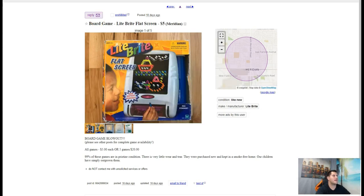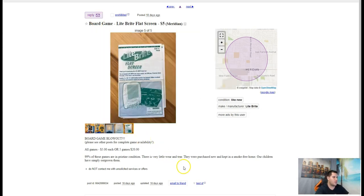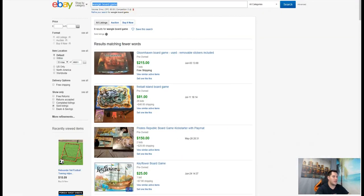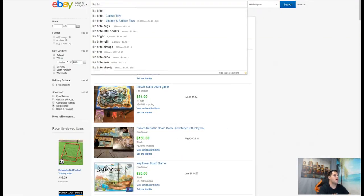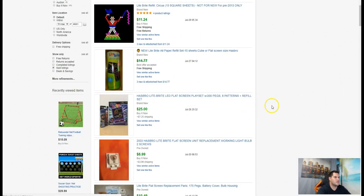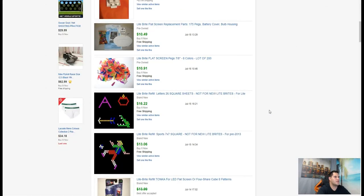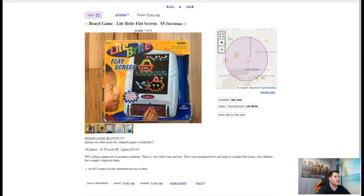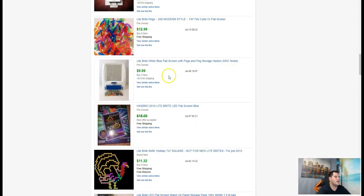Light Bright flat screen. Okay. Board game blowout, PC, the other ones, all games $5 each, or 5 for $20. Pristine condition, Lite-Brite flat screen. Let's type that in. Lite-Brite stuff usually does pretty good. Lite-Brite flat screen. Here we go. So let's see if we can find something very similar. It's like that one right there. Similar to this one. Okay.